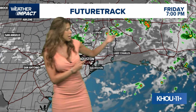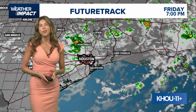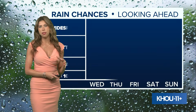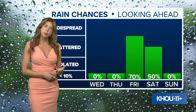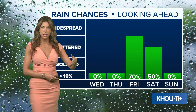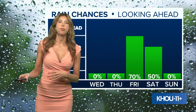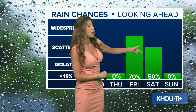But now we're looking at a snapshot at 7 o'clock in the evening. So this could be a day that's kind of a mess from morning to afternoon and into our nighttime plans. So that's going to be something that we monitor. If we get a little bit of a training storm situation, like one area that gets a repeated round of rain, one thunderstorm after another, then that would be an area that gets a little bit too much accumulation and not enough drainage time. So we'll keep an eye on that for Friday.